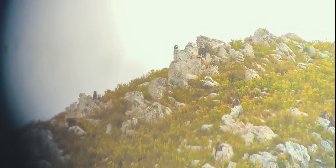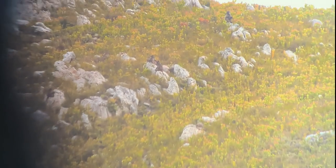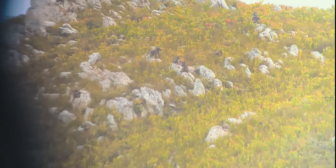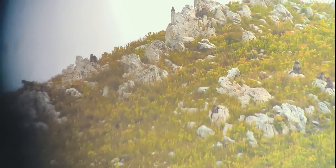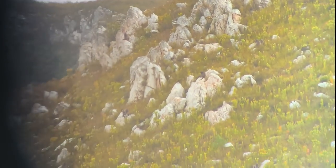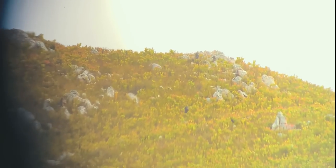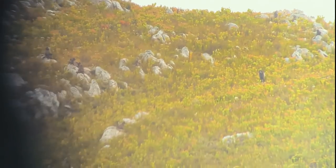Okay, so some more glassing has revealed a whole bunch of them on the next ridge line. 1, 2, 3, 4, 5, 6, 7, 8, 9, 10, 11, 12, 13. I'm gonna have to loosen the tension on this tripod a little bit and then pan over to the next hill. So they're making their way down from this mountain. Look at them running.